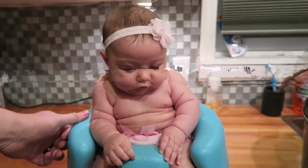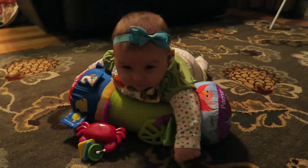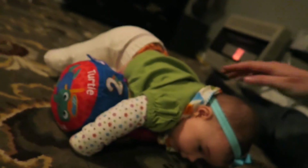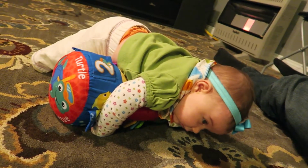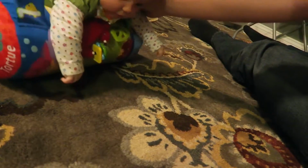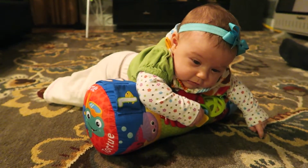That's it. It's all about these rolls. Look at Pops and Grammy. Look at what Hazel's using. Yeah. Mama. You're gonna flip over. Oh, face plant. Face plant. All right, do it again. She loves her new toy. Thanks, Pops and Grammy.